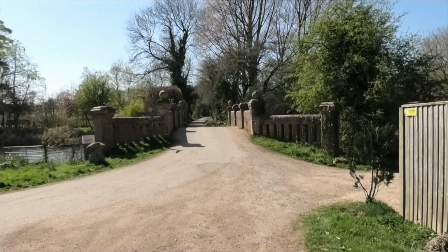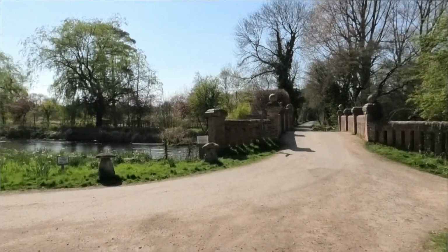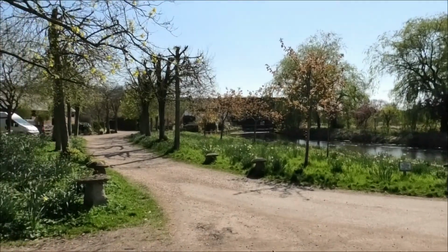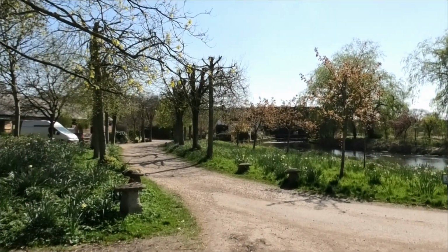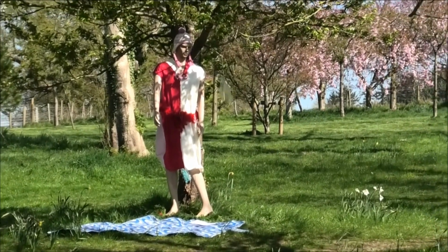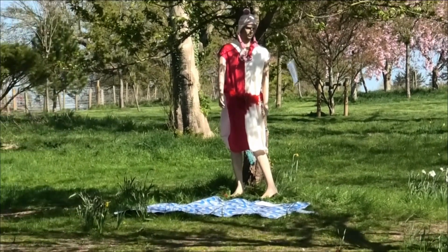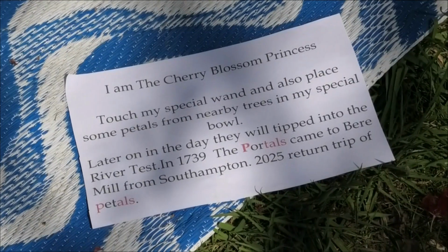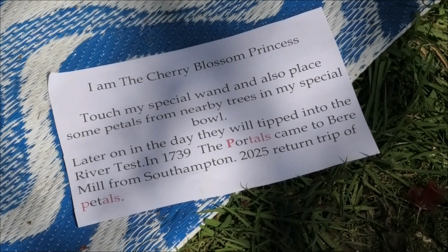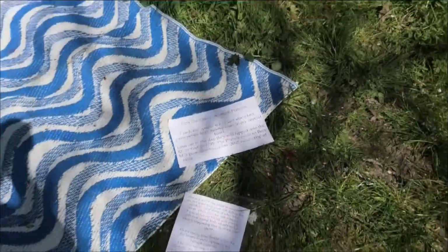Okay, we've reached Beer Mill Bridge. And there's the old Test again. Do a left here. Interesting, I wonder what that depicts. Cherry blossom princess, apparently. Doesn't look much like a princess to me.